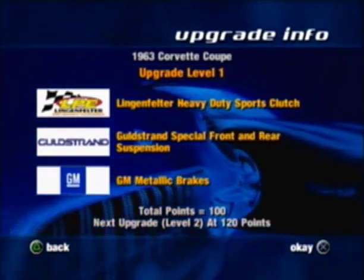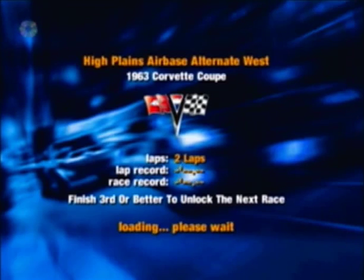And we have our upgrades. We're going to install them in. And you can switch between upgrades if you want to, but I recommend getting the highest level of upgrades for your Corvette. All right, so the High Plains Air Base Alternate West. It's the airport race. We'll be back on asphalt. So yeah, instead of racing on dirt.